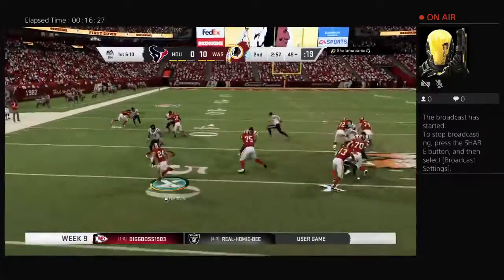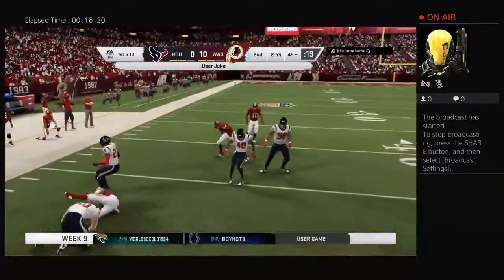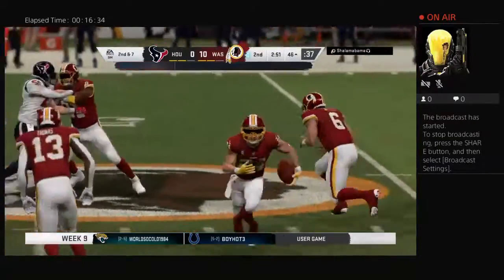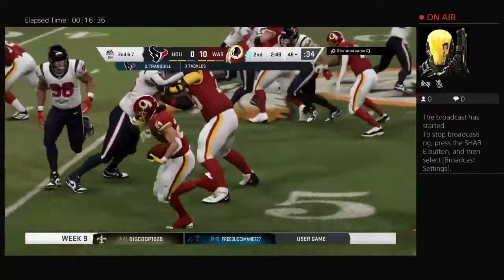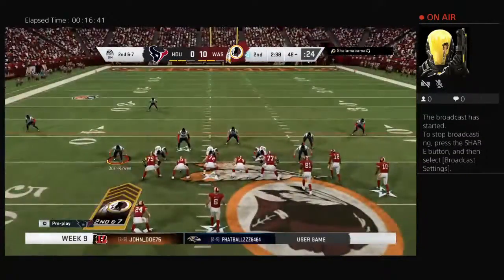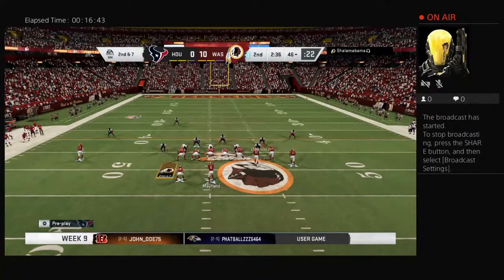On 1st and 10, it's Lindsay. Dances by him. A short gain of just over 2 yards as the first half clock dips inside of 3 minutes. We've called a lot of games, but we don't normally talk about inside linebackers being that fleet of foot, do we? No, he was able to get outside there to make that play.